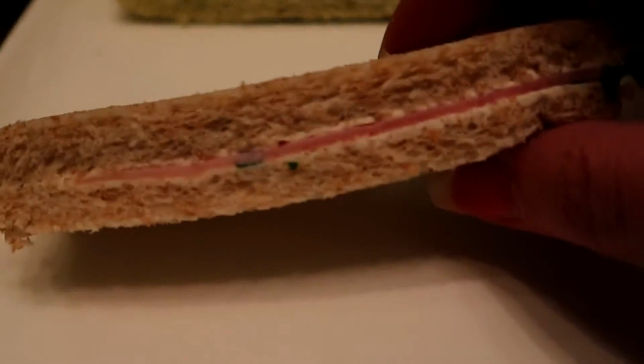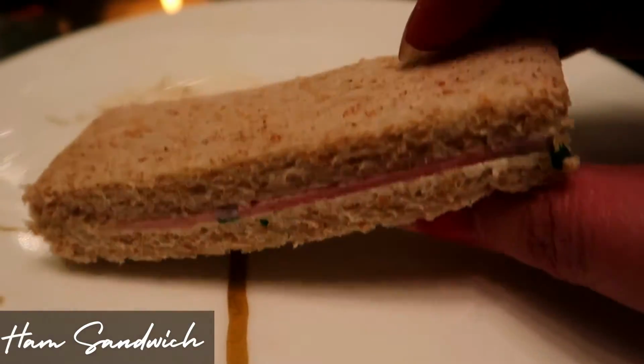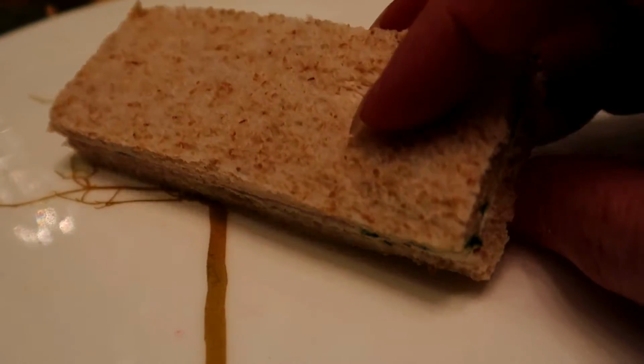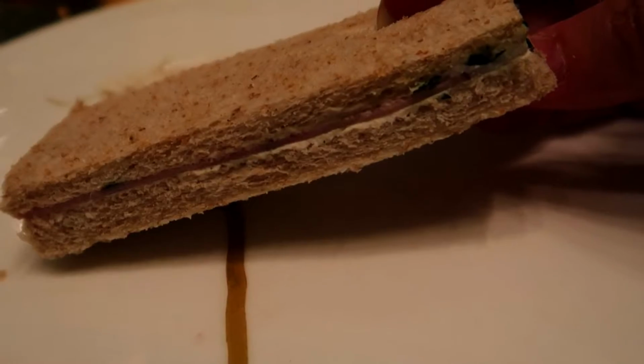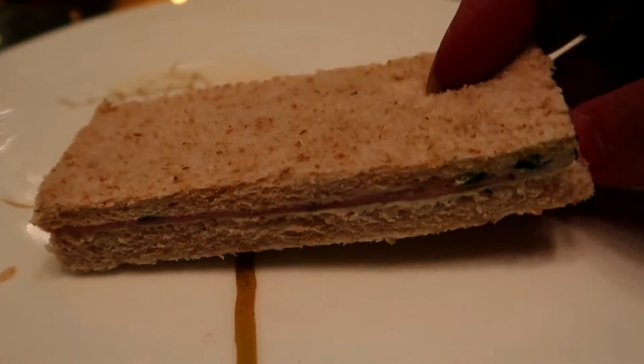So the next sandwich is this sandwich, and from my understanding it was just a basic plain ham sandwich, which, to be honest, when you're paying what you're paying for an afternoon tea, and this is €60, I kind of would expect something a little bit more in regards to the variety of fillings.